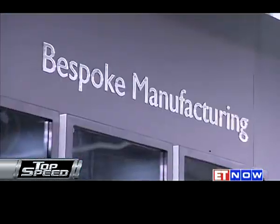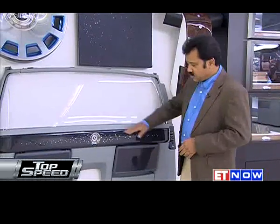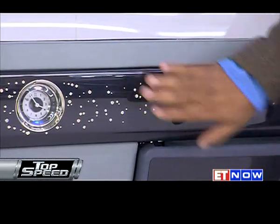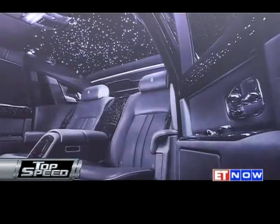Talk about the bespoke program of Rolls-Royce, and we are forced to look at some of the modest demands made by its customers. Here is an example. This customer wanted £250,000 of diamonds plastered on the car, and this is what the car looks like now.